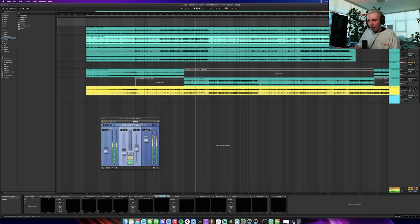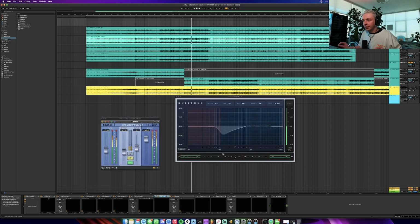Then it goes into Oxford Inflator. Then it goes into Gullfoss. And if you're not familiar with this plugin, it's very similar to Soothe, but a little bit different. Basically, it tames all the frequencies that the plugin doesn't like and recovers all the frequencies that the plugin thinks are not there. But in the case of this track, I'm only taming the frequencies.